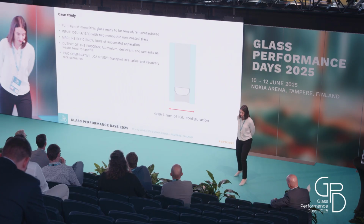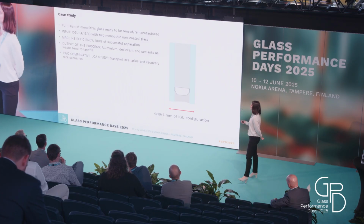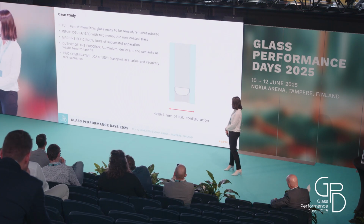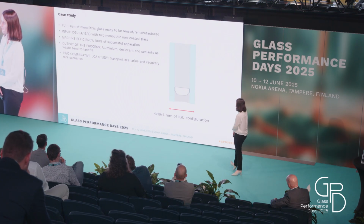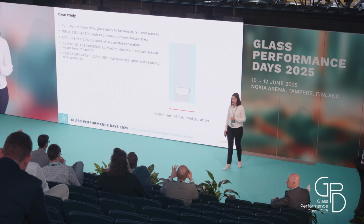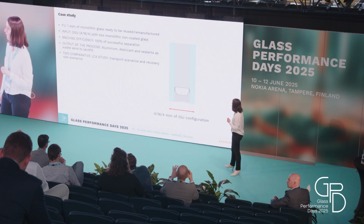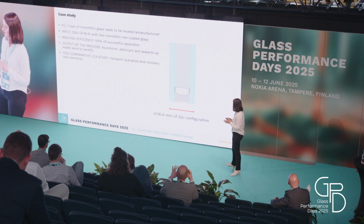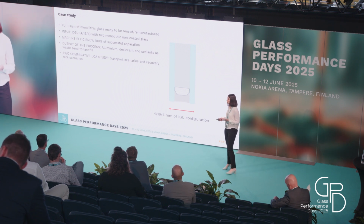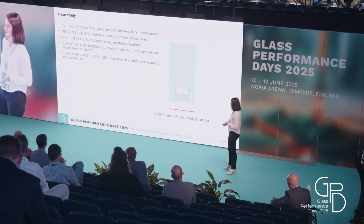The assumption of my process is, of course, that we are considering a functional unit of 1 square meter of glass ready to be reused and remanufactured. The input is a double glazing unit with a symmetric 4-16-4 configuration. The efficiency of the disassembling machine, I've assumed, is equal to 100%.